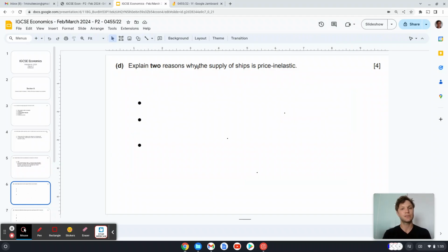Explain two reasons why the supply of ships is price inelastic. So we're going to have to put 4 points. So we're going to have to put 2 points, right? Two facts as to why they're inelastic. And then we're going to have to explain each of those points for another point each, a total of 4 points. So the first thing I did here was I explained what price inelastic supply means.